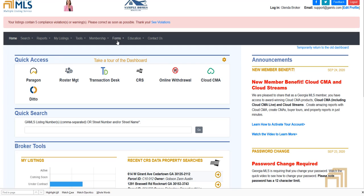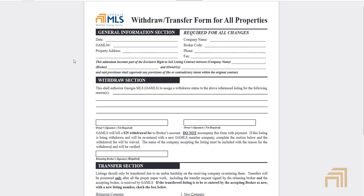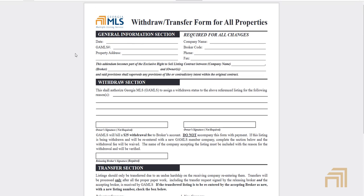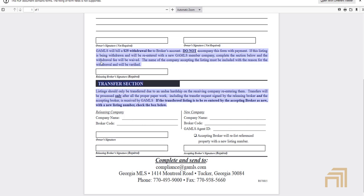First and foremost, if you want to do it the traditional way, you can simply go up to the toolbar at the top of the screen and click on Forms. From there, the fourth choice down is going to be Listing Withdrawal Form. Clicking on that is going to take you to a listing withdrawal form that you can hand fill out and fax into the system. Keep in mind, you can both withdraw and transfer from this page. The top half is going to be the withdrawal. The bottom half is going to be to transfer.